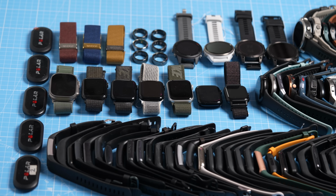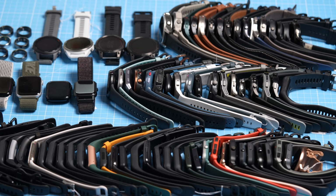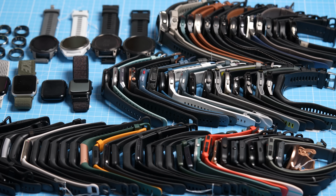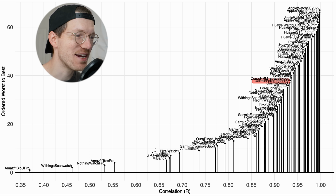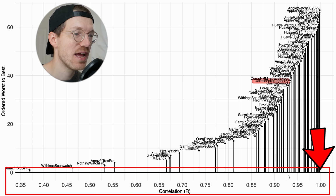Next, let's compare this performance to that of other watches. This will help you get some idea if the Forerunner 165 should be your top choice, or if maybe you should go for another watch. And that overview is displayed right here. Now the correlation value I was talking about before is the metric I will use for this, which is displayed along the horizontal axis. And we want that value to be as close to 1 as possible.